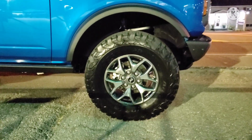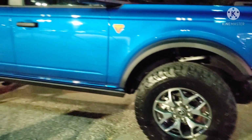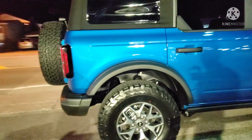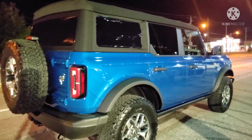But those are the stock tires, the stock mags. Of course, it's a Badlands, so it has the Bilstein shocks. They're so far absolutely comfortable, but I need to hit some nasty roads to really be able to do a proper review. But so far, unbelievably smooth, and the motor is pretty powerful.